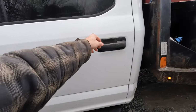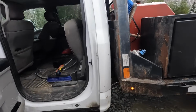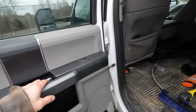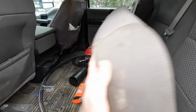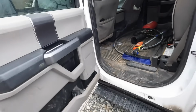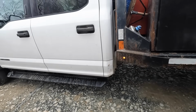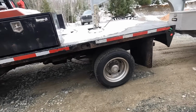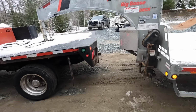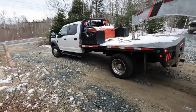Don't know the payload on it, because when they did the truck bed, that changes everything. But I mean, it's still looking pretty good, really. Back seats are in really good shape. Can't say anything bad about this truck whatsoever. It has more than paid for itself, that's for sure. I really hope nothing happens to it, because I want to keep this truck as long as possible.